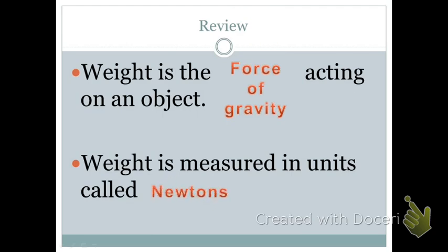Good. Weight is the force of gravity acting on an object, and it is measured in units called newtons. If you did not get this, please fix your answers. Thomas, you got it? Okay, number two, Cassidy.